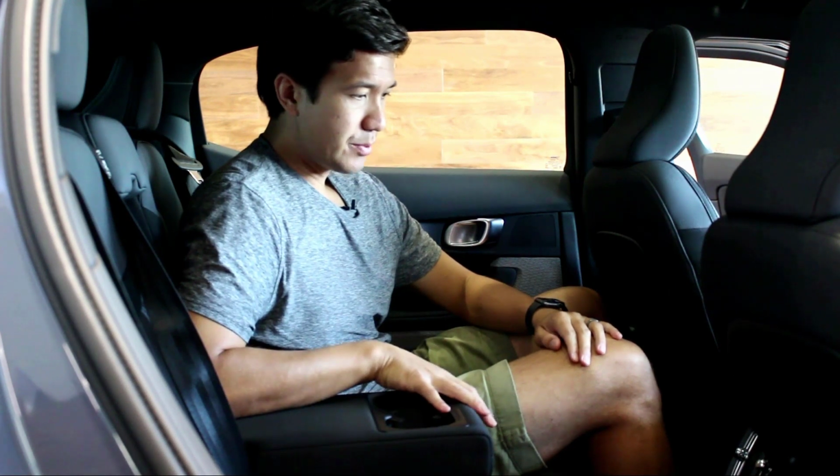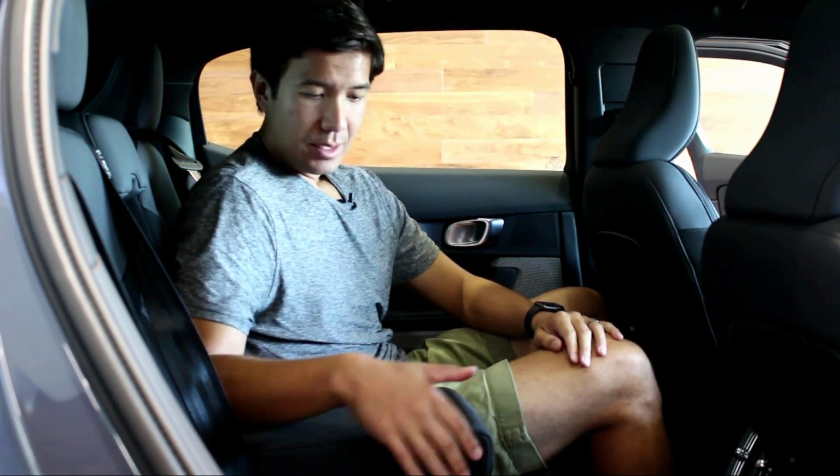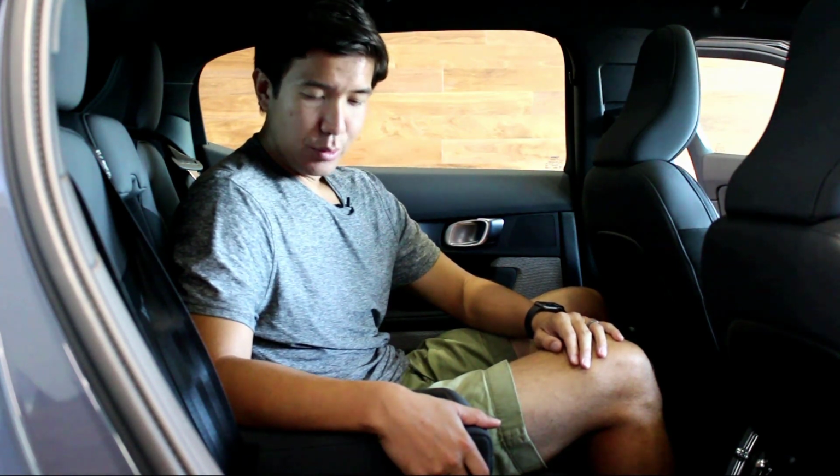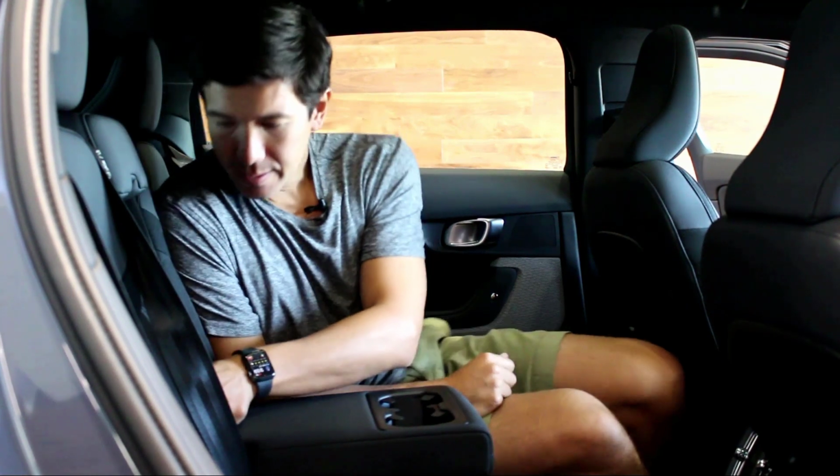Two more cup holders back here. We'll be very big on cup holder count, but again, directly pulled from a Volvo, nothing wrong with that, and it's a little bit of the shorter one.